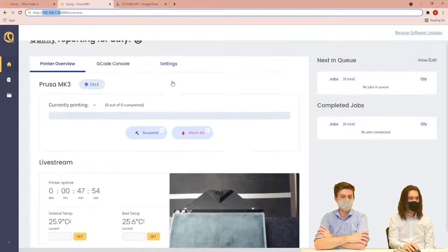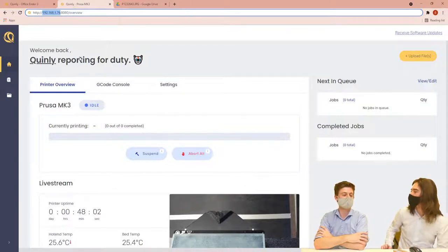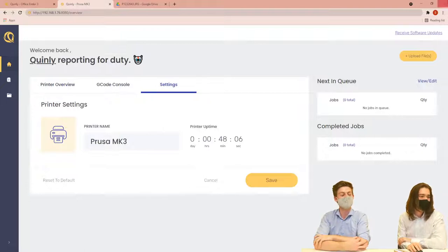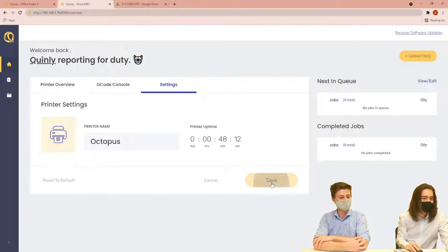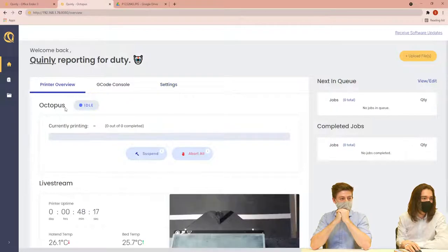So you don't have to be naming your printers like 74 anymore. You can call them frog, octopus. You can give them animal names, or you could just do normal stuff like Prusa. Did you say octopus? Octopus. Yeah, you can give them animal names. You see that it updated up top.